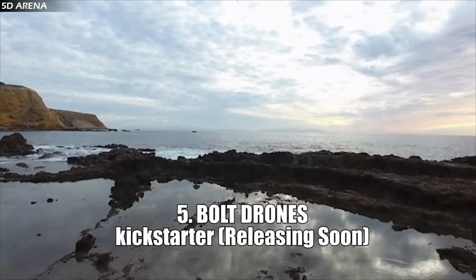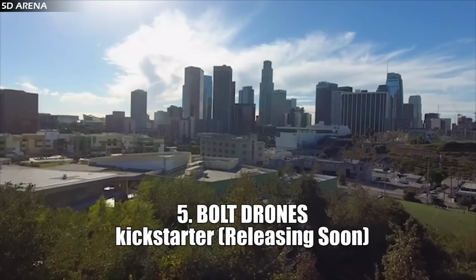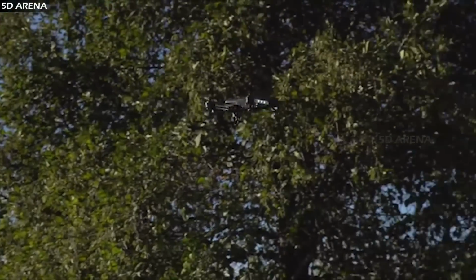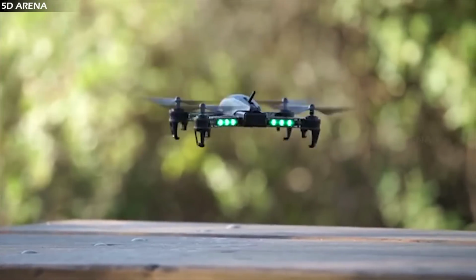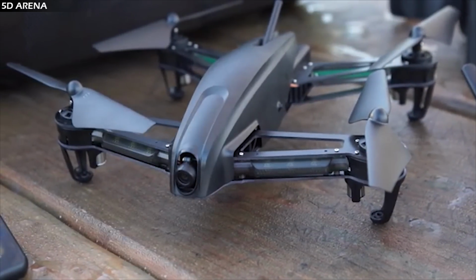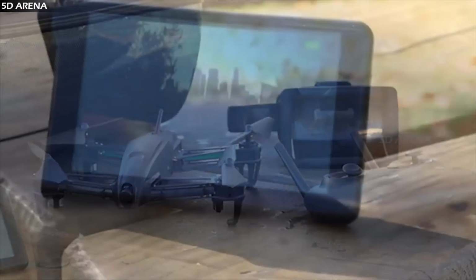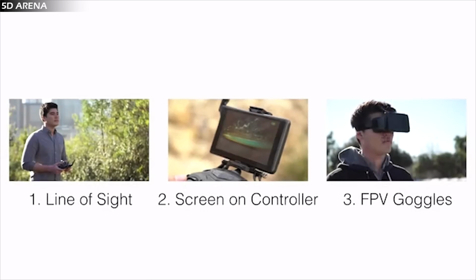Piloting drones is a relatively new activity that most people are starting to explore. We wanted to design a drone that introduced as many people as possible to the first-person view drone experience without breaking the bank. Introducing a whole new flight experience. The Bolt is an innovative and versatile first-person view drone available at a radical price. It's a complete, ready-to-fly, out-of-the-box solution that's easy and safe to pilot. The drone for everyone.